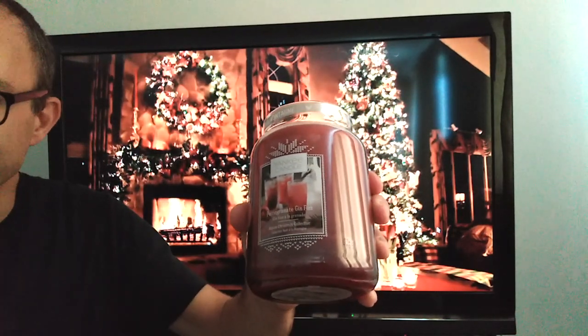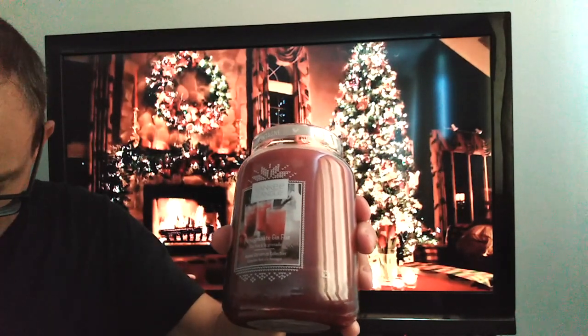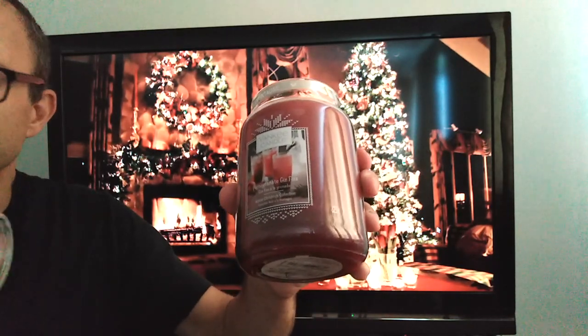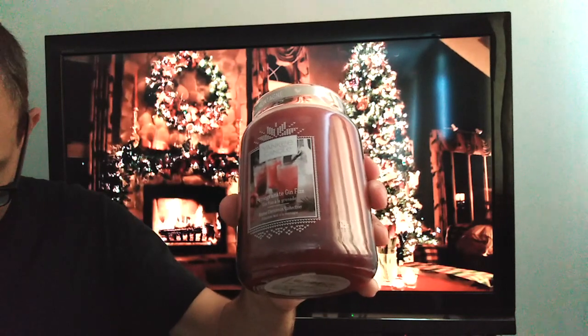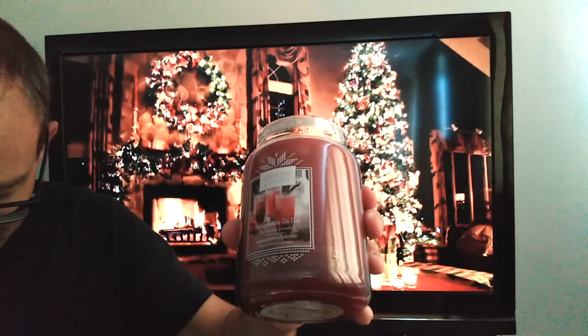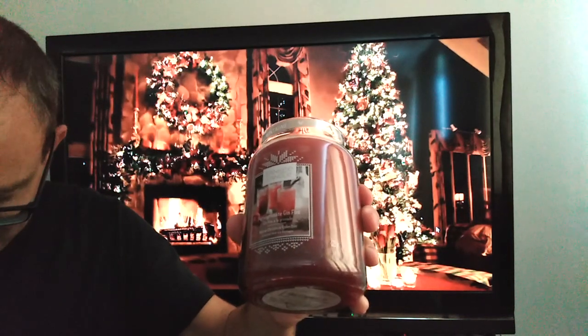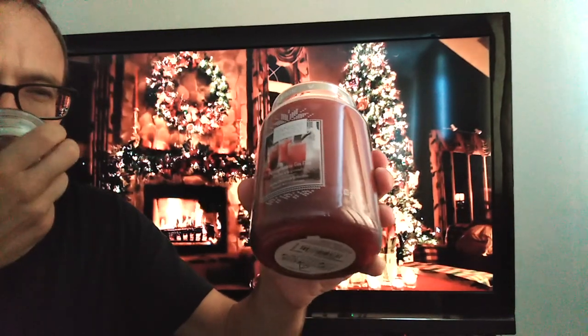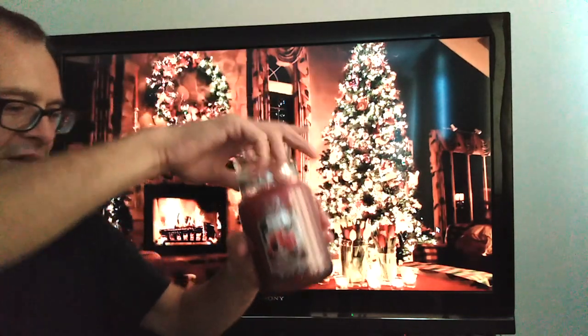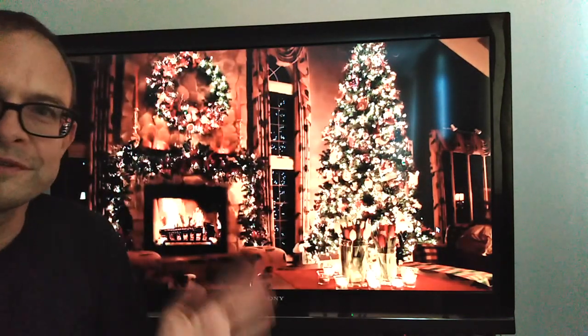Then we get down to the depths of the kind of the gin influence. It has gin, rosemary and juniper berry in the middle. So really giving you that kind of gin and tonic feel to it. And I'll get the pronunciation of this one probably wrong. Agave syrup, I think it's agave syrup, and fruity musk in the bottom. So a real sweety and musky base note. Absolutely delightful. So that's Christmas 2019.